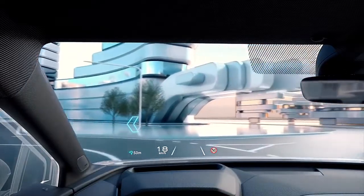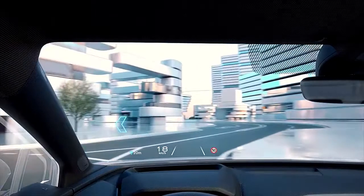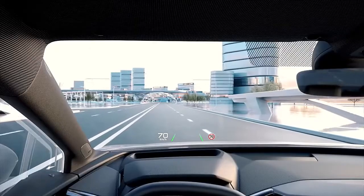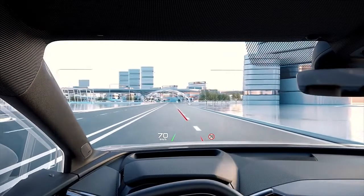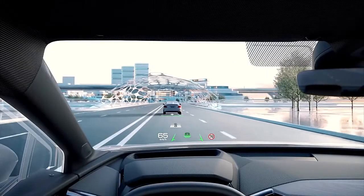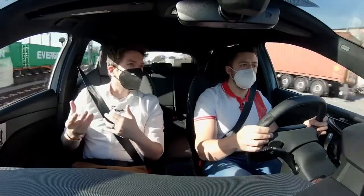For example, the navigational instructions, so you have these navigational arrows showing which lanes you have to take, go right, left. And also we try to visualize the driver assistance functions. For example, the lane assist, so the car is giving you feedback when you're in danger of leaving your lane, or showing you the distance to the car in front of you with the cruise control. Maybe not that much extra information, but very focused to really support the driving experience.